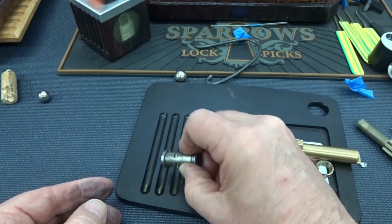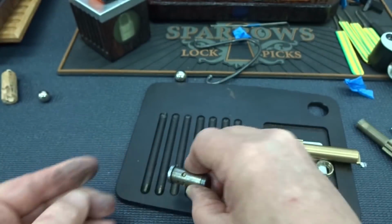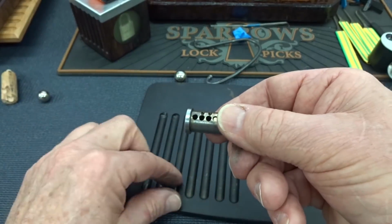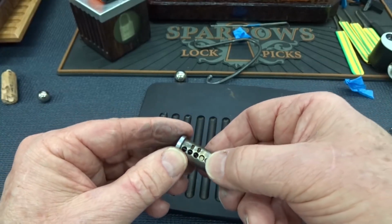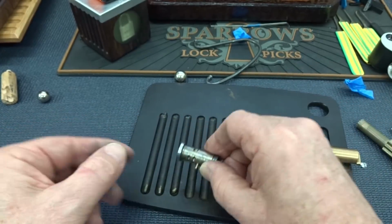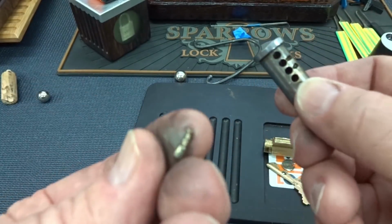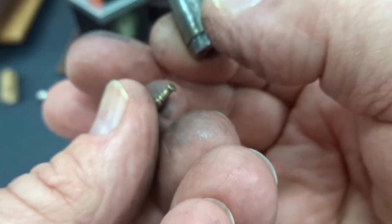Come out of there. Take a look at that. Come out of there. Well, I thought that was like a T-pin, but it turned out to be just a standard pin with another extra load of grease on him. Number 4 is a T-pin. Whoop. It looks like a little serration built into the bottom of him.